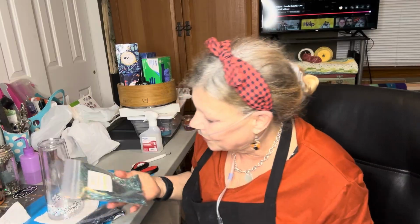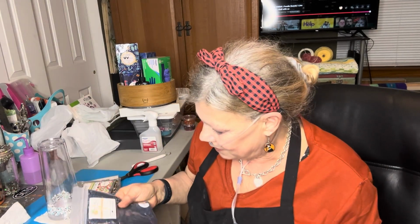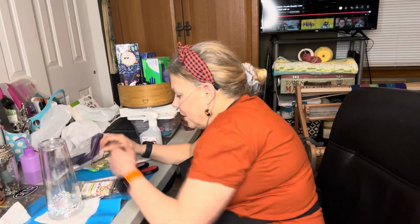And then the last 2, this is called Miami. Beautiful teal. Isn't that gorgeous? I planned for that too. And this one is called Stankonium. I don't know who comes up with these, but it's very pretty. In addition to glitters, she does sell the little tchotchkes that go inside the clay bits. I got one called Peppermint Love, and then one called Coffee Beans, because I have a lot of coffee wraps that I'm going to be doing.